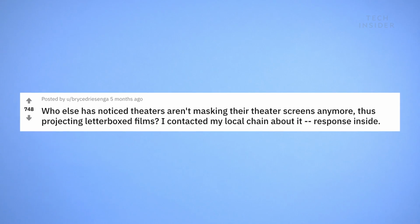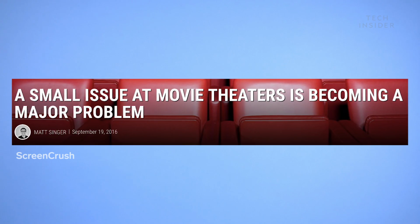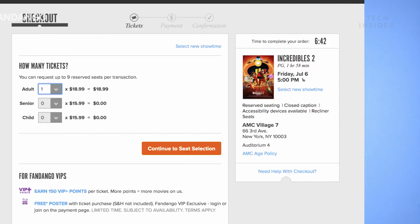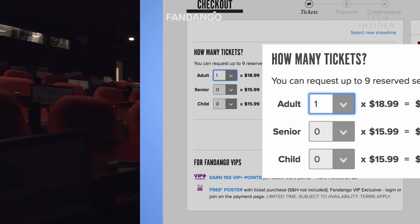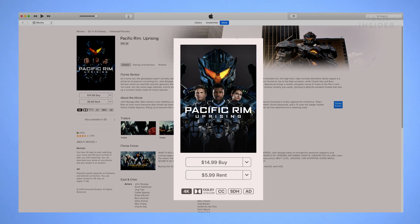The issues aren't limited to Solo. The past few years have seen numerous reports of theaters not doing enough to ensure quality screenings. Standard 2D movie tickets average about $9 in the US, and almost twice that in places like New York City. But is the price of admission worth seeing a movie that is not being shown the way it is meant to? You can get a full 4K movie for $15.